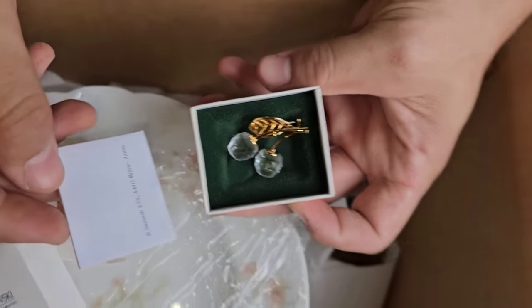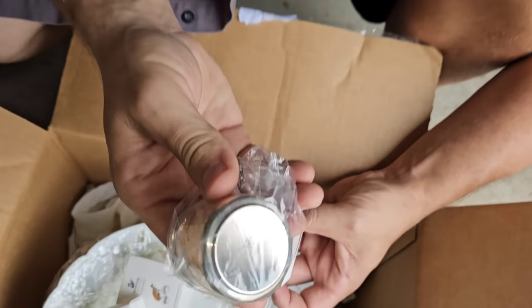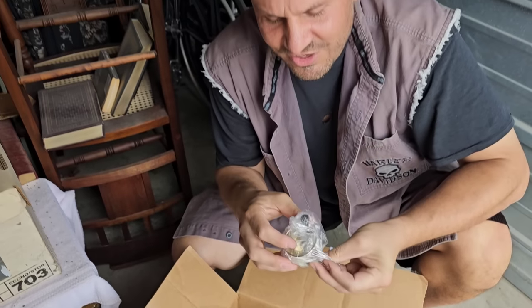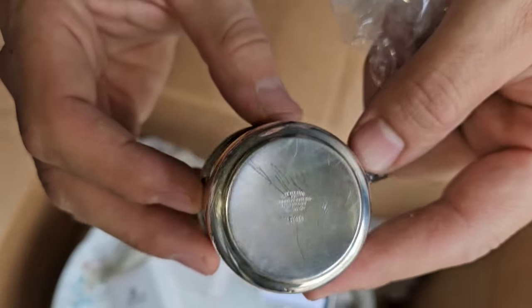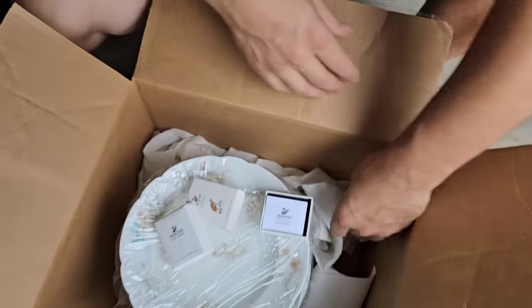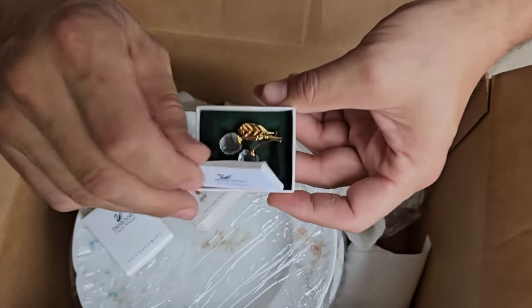Hey, did you miss this? Oh, my goodness. I did miss it. I thought it was crystal, but oh, my goodness. You've got to be kidding me. This is silver, guys. Pure silver. Where'd you find this one? It was in with the china. There it is. More silver. See it right there? Boom. Sterling right there. Good eye, Rob. Crystal pin.